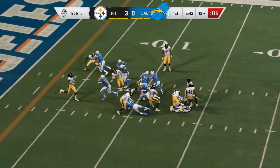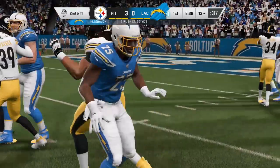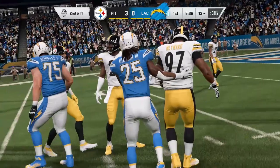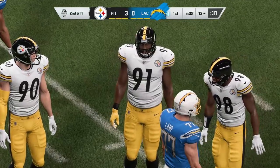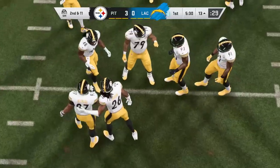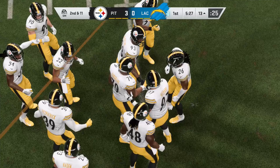On first down, it's Gordon, and he is met in his tracks behind the line of scrimmage. That's going to go as a loss of a yard, and it'll be second down. I think Cameron Hayward's ability to take on blocks, hold the point of attack, and get upfield serves him very, very well. What a nice play there.